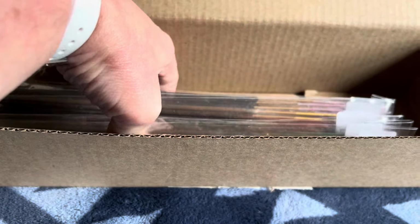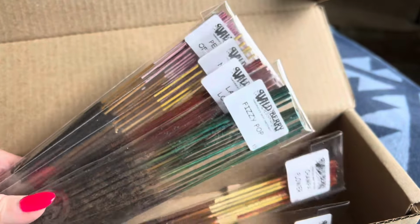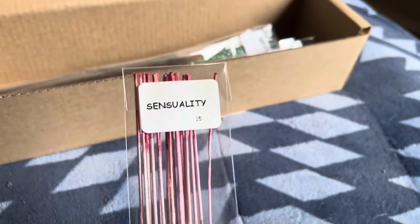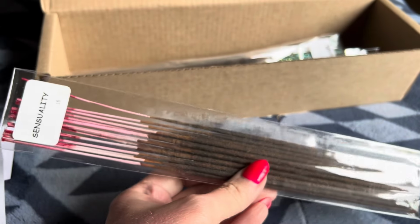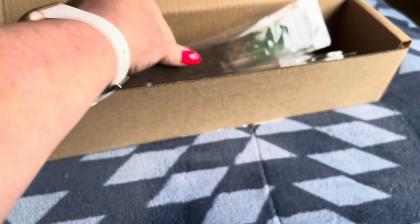So what I also love is that they color code their sticks on the top. As you can see, every single one of these has a different color. So let's get into it. Here we have Sensuality. Love this one. I've had it before and it's just a beautiful feminine fragrance. Got 15 sticks of that.